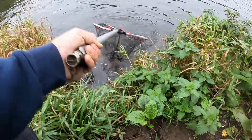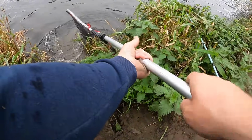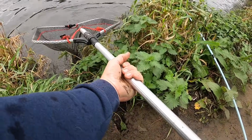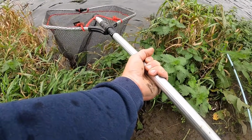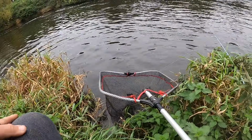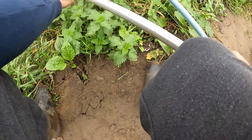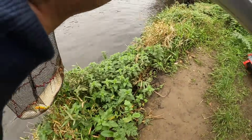Yes, it's in there. Oh, quite a good fish, that. Now she's going crazy. That hit was so good. I worked the Guppie past that exact spot already. Didn't want it. Oh, I'm going to get a weight and a length on this beauty. Not as big as I expected. Easy double there.